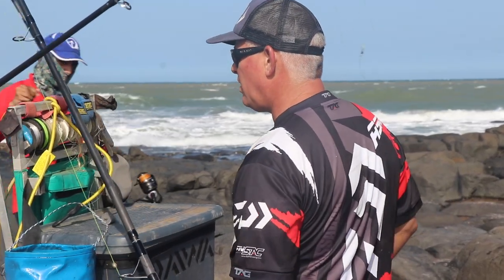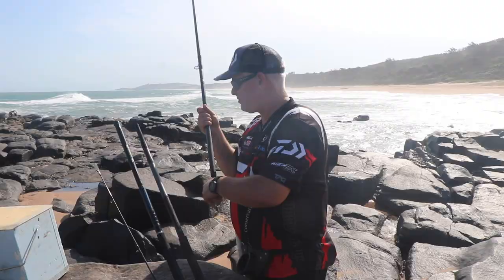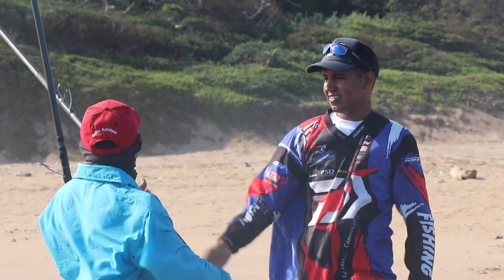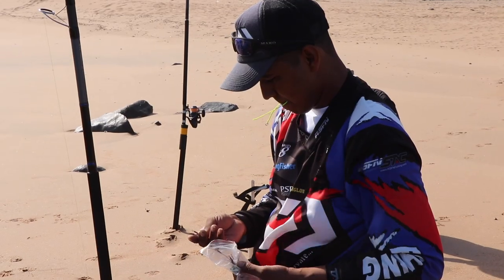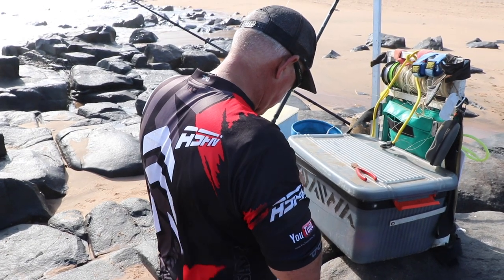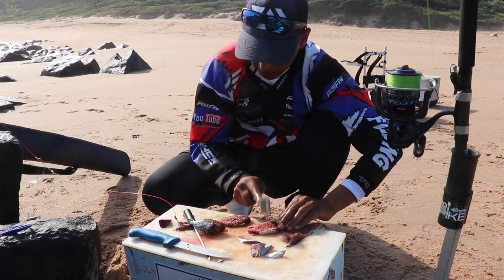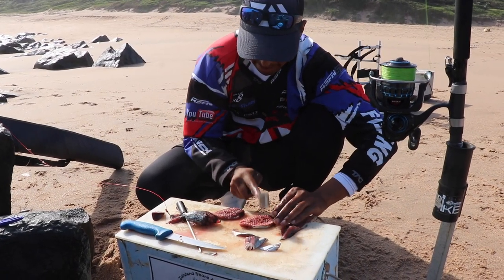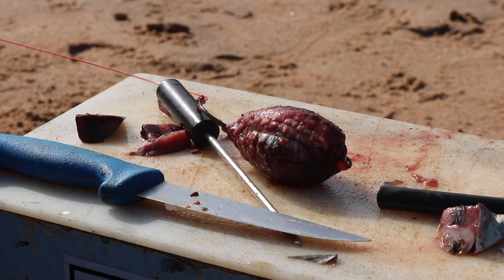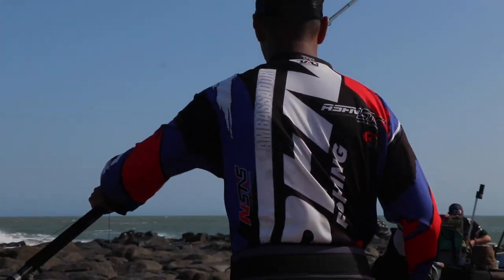Now, planning, preparation, and setting up your tackle is part of the whole experience and almost as enjoyable as catching your fish itself. With the blue bottles on the side, we knew the water temperature had dropped quite drastically, which is a good sign in the summer on the Zululand as well as Natal North Coast, and often brings in some bigger non-edible fish.